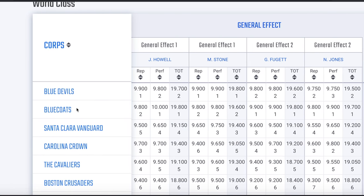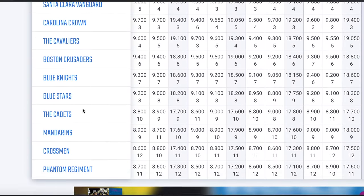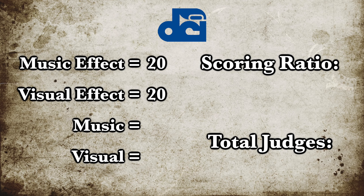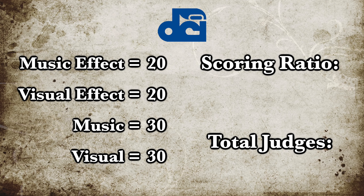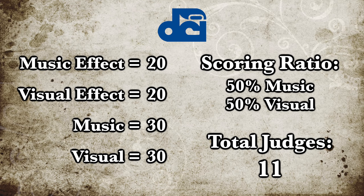It looks like, I think the Blue Devils won. Yep, Blue Devils, Blue Coats. Yep, good job to all our top 12 finalists. So in summary, the music effect is 20 points, visual effect is 20 points, music is 30, visual is 30. There are 11 total judges, and the split of visual to music is 50-50.